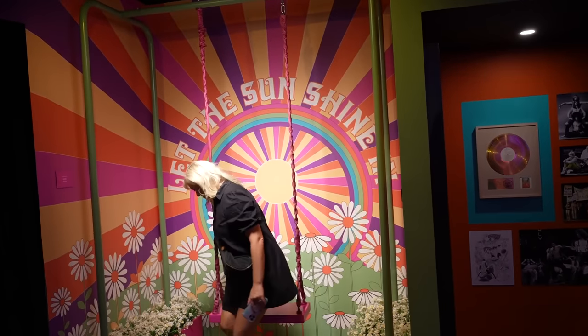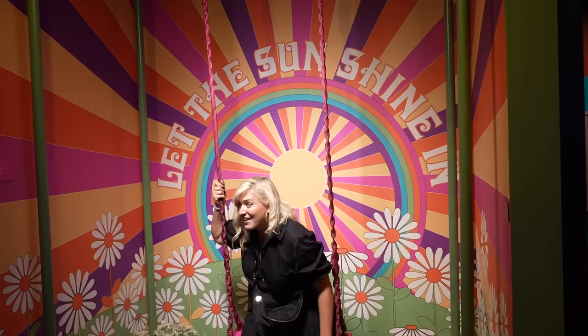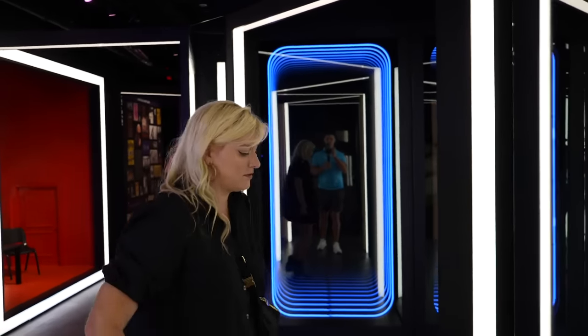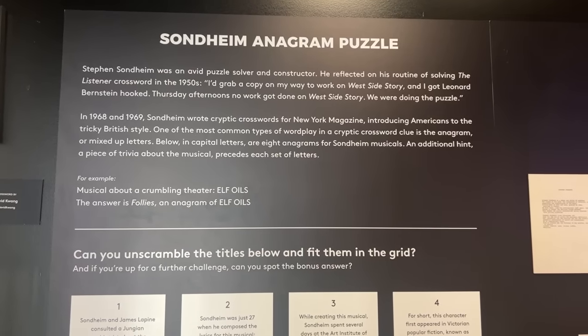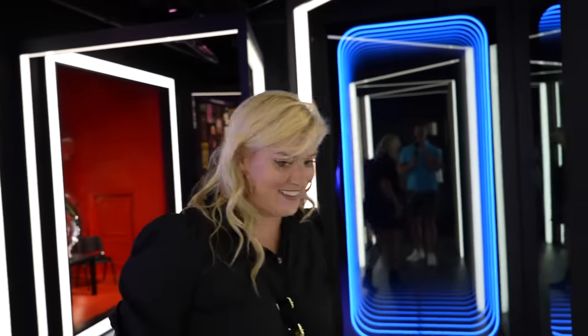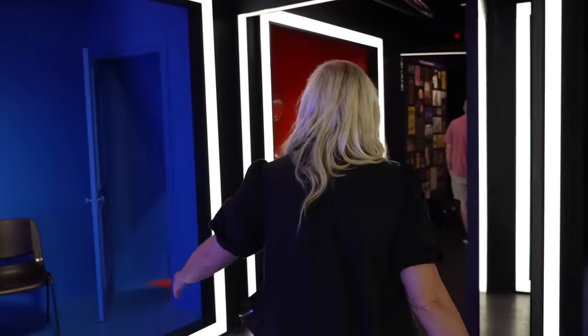We're going to dive into the 60s. Let the sunshine. Hair. We took a moment to learn a little bit about Stephen Sondheim and really perform admirably on an anagram. But now we are celebrating Company with Molly really showing us her choreography skills. Truly a dancer. You know what? I would never have guessed.